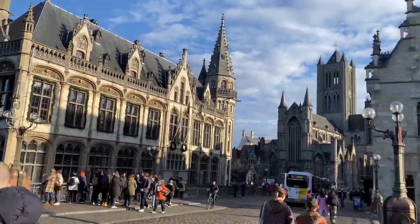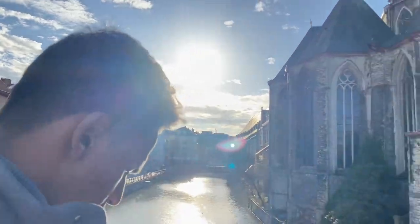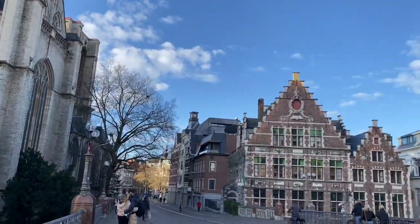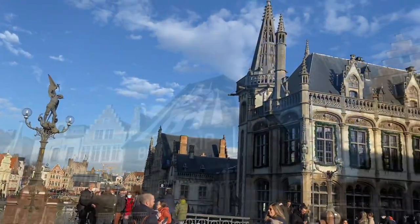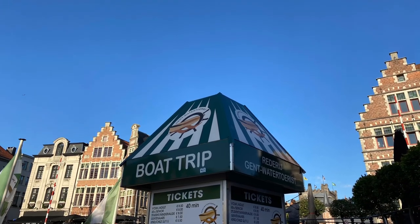This particular spot was absolutely amazing and surreal. We really enjoyed staying at this place, after which we went for a boat ride, and you have a boat guide who explains about the history of the architecture on both sides of the riverbank.